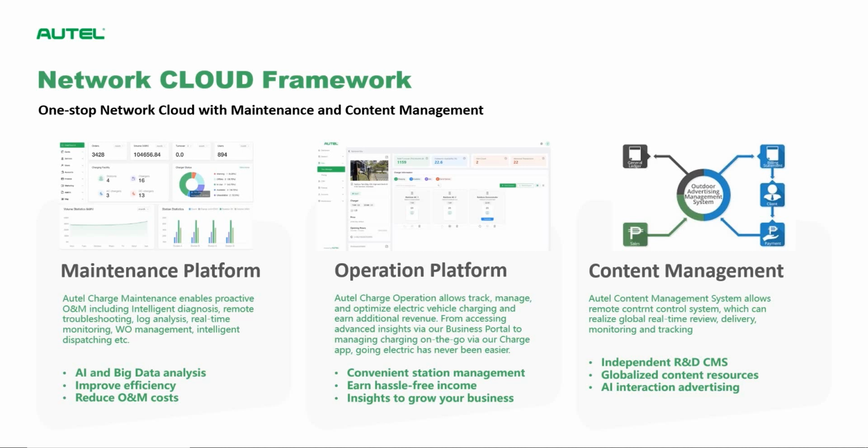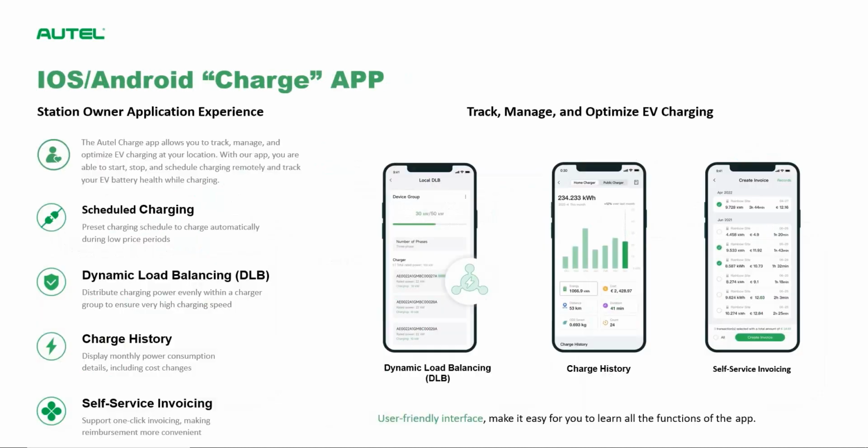Again, it's for station management. It's convenient, hassle-free income, and insights on how to grow your business. And then the content management. So they have it all wrapped up in their platform: independent R&D, a CMS, customer management service, as well as globalized content resources and AI interaction advertising.